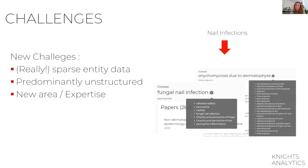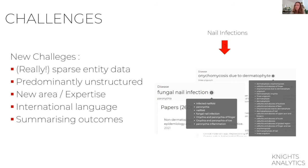Clearly, a lot of the challenges also came from the data being across the globe, so handling international languages is something we're always improving on. And then finally, summarising the outcomes in a way that was most useful for users. The majority of our previous use cases were for technical users, so we made our graph available to them to download, and in this case we're building an insight app on top of that graph.